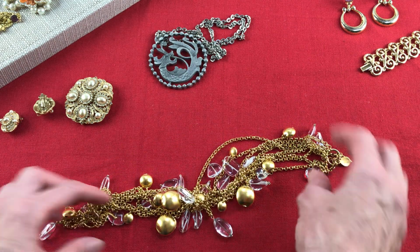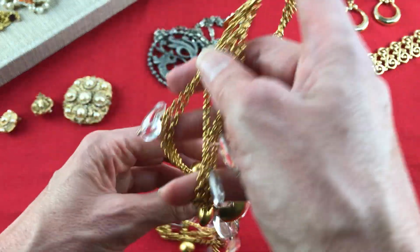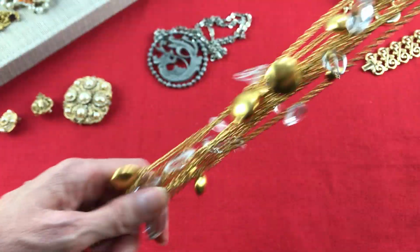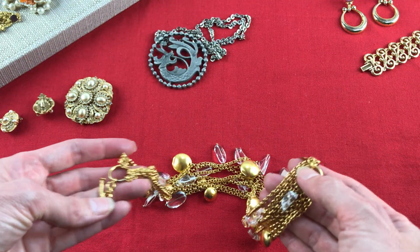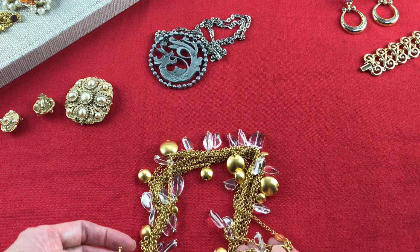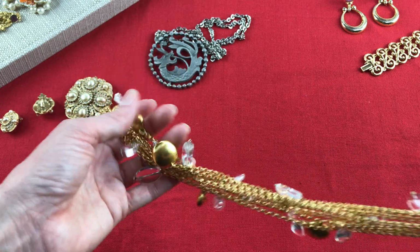It is a nice quality, so it's definitely a higher quality necklace, but I found a few of her pieces, but there's not much about her. I have no idea how long she was producing jewelry for. It may have been very brief. It seems like it, since there's not examples and not a lot of jewelry history on her. So yeah, really nice multi-strand necklace. So we've got that.